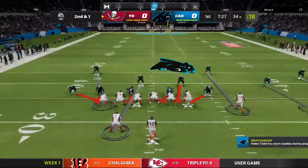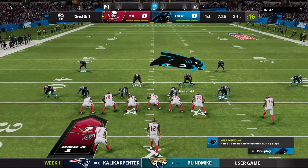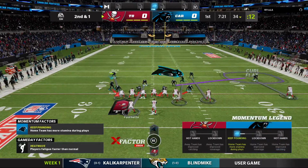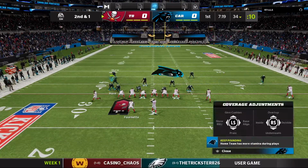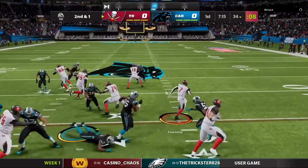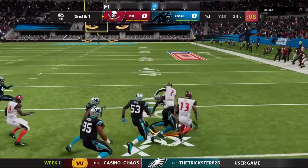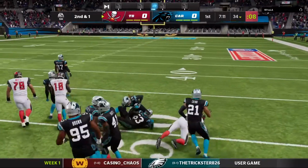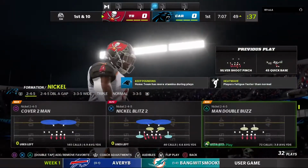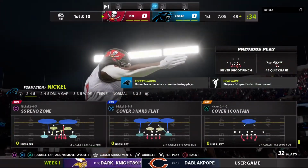The previous run, good for 9. Here's second and a yard. A shotgun give to Fournette. And he'll be taken down, but not before he works it past the 50. It's a gain of 16, first down Tampa Bay.